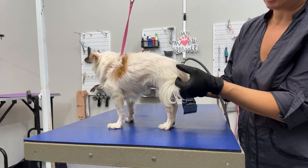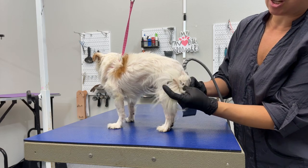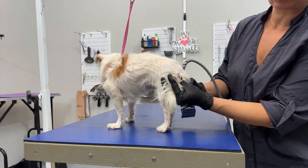Fleas will eat at the skin just like a bad allergy and then just deteriorate your skin. Look at this, her poor little tail.